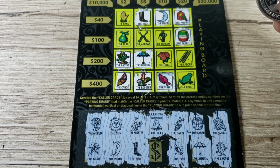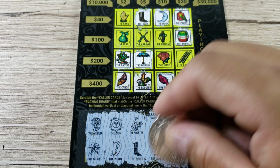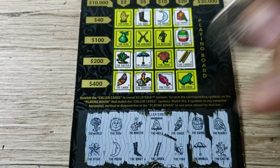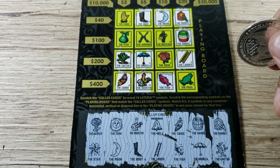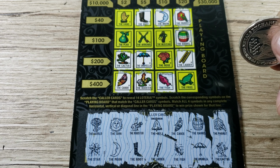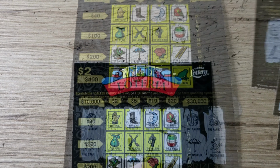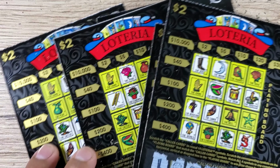We got the bell. Nope. And the ladder. Oh my god, what's up with these loterias? Come on. Nothing. I was hoping, you know, we got five tickets. We might as well win one, at least $2. But nothing, guys. Absolutely nothing. Oh, man. Thank God it's only a $10 session.